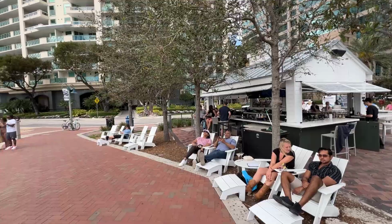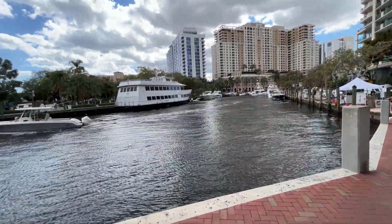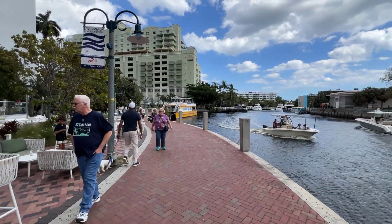First, we stop for lunch at a little canal side, might actually be a river side restaurant and bar, overlooking some of the activity, and then there's the water taxi we'll be taking after lunch.